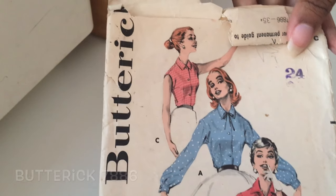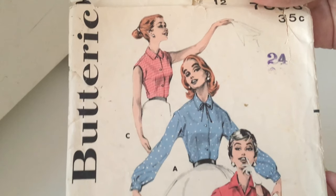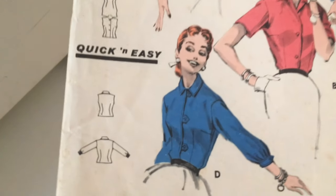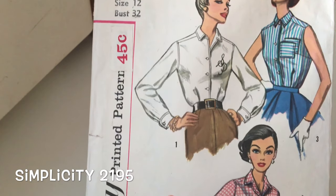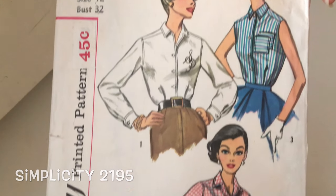Butterick 7886 is another quick and easy pattern. I got this from a flea market while out with a friend some years back. I really love the buttonhole effect on View D. Simplicity 2195 has a monogram sheet, which made me fall in love with it. I personally think that all blouses and shirts should have a monogram on them somewhere.